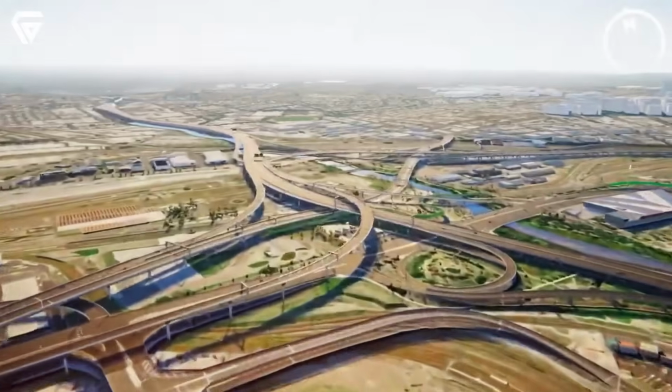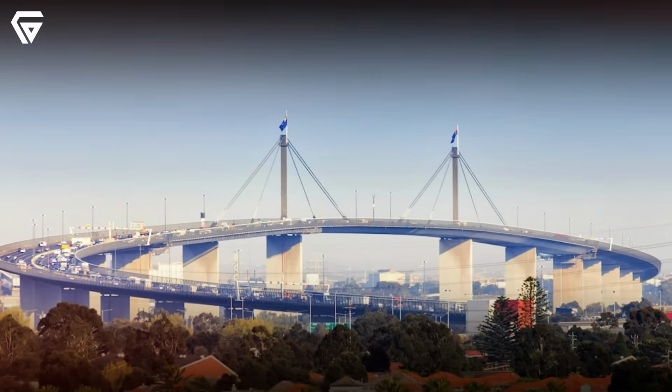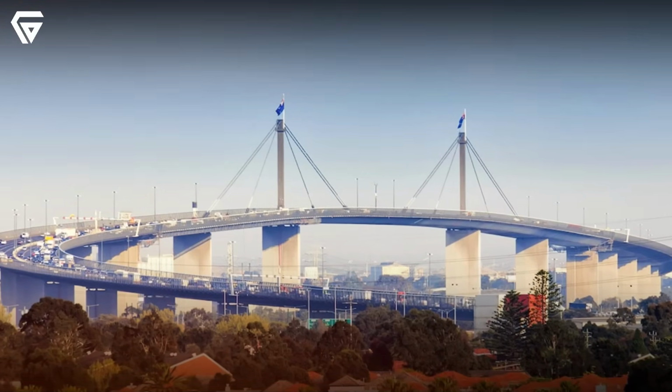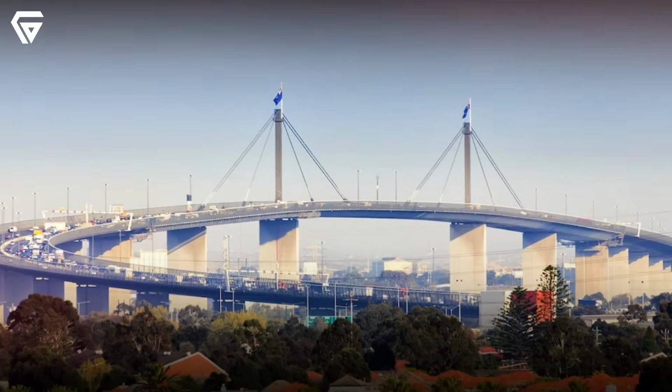and improving overall productivity. Perhaps most importantly, the Westgate Tunnel offers a viable alternative to the overburdened Westgate Bridge, allowing for a more balanced distribution of traffic. This means less strain on the bridge and better movement of goods and people throughout the city.